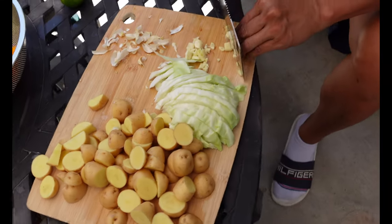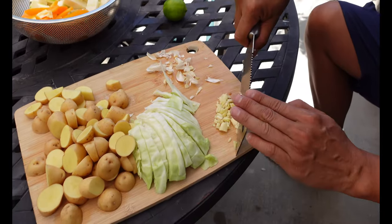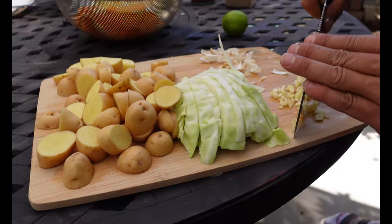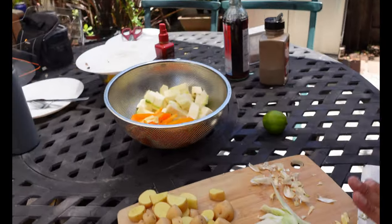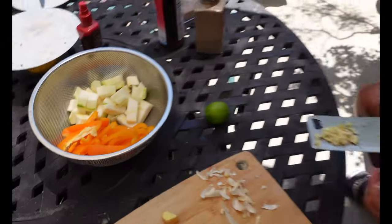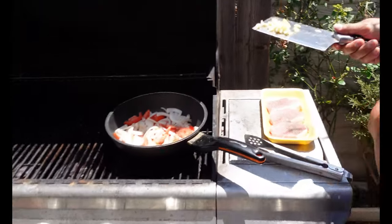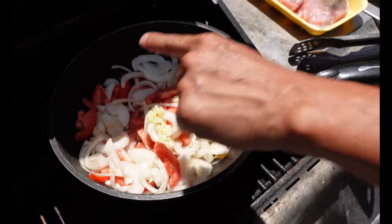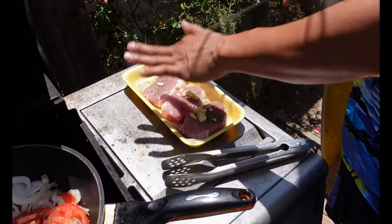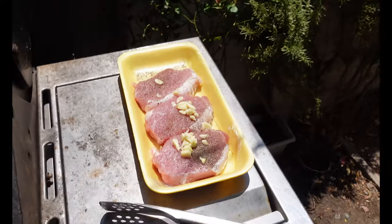Yeah, so if you want the habanero peppers in that pan, I'm a little worried. Still chopping garlic right here, potatoes, still here, cabbage, and squash, and bell peppers. I'm excited, man. Let's see what you can make for us. You want to see this over here? Yeah. Got half of it in here. On pork chops.